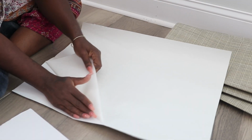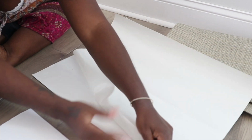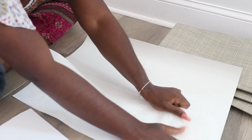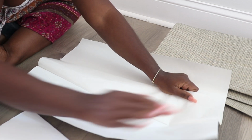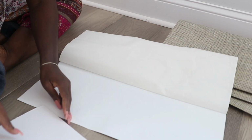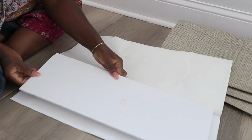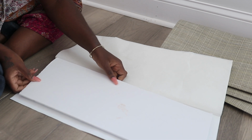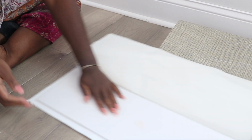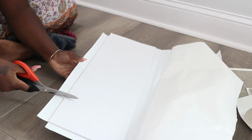Now that I have it fully cut, what I'm doing is removing the non-adhesive backing off of the wallpaper itself. And once I get a good bit of that paper rolled off, then I'm going to be taking my foam board and I'm going to be applying it onto the paper, making sure that I am leaving some space all around. That way I can fold it, which you guys will definitely see.